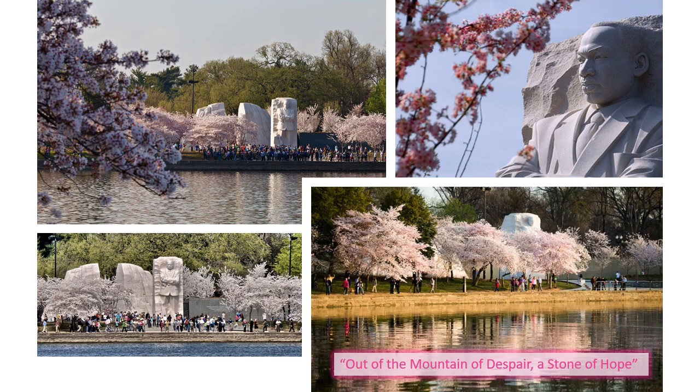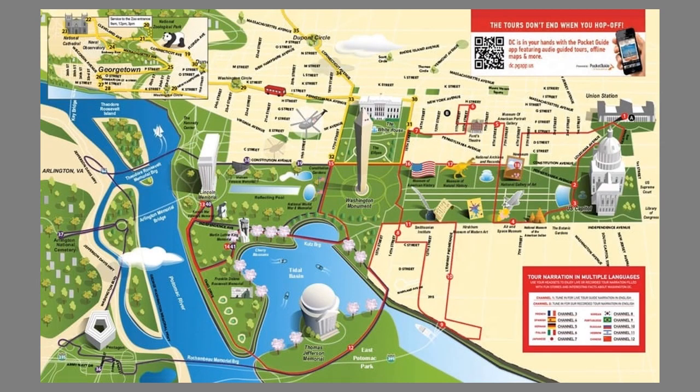Day one, we travel to Washington, D.C. and check into our hotel in the Courtyard, Alexandria, Pentagon South. This will be our home base as we explore the memorials and the many sights. Day two starts with our professional city guide leading us around the nation's capital.